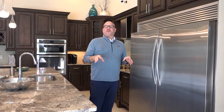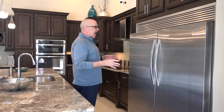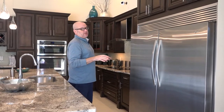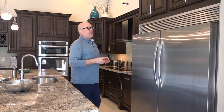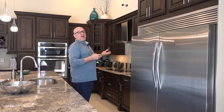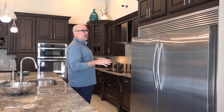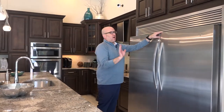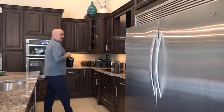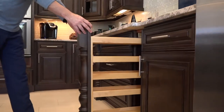All right, so we're here in the kitchen, and I'm gonna go over some additional features that we added here in our model home. When you build with Pinnacle Building Solutions for our Marlin and Sailfish models, we start off with an appliance allowance of $2,500, and then you can upgrade from there. In this kitchen, we have the gourmet kitchen with the beautiful all fridge, all freezer. We also have a nice little feature here, which is a spice rack.